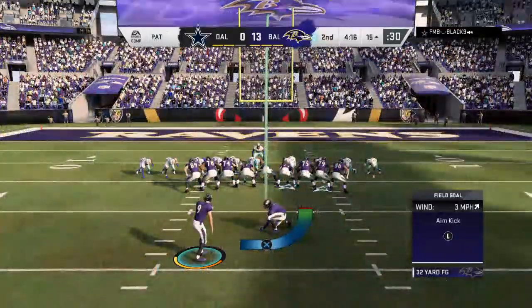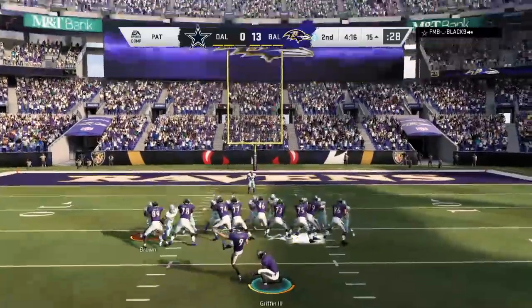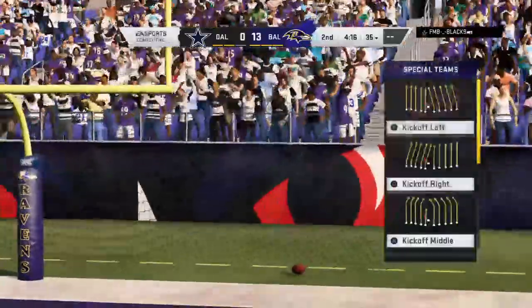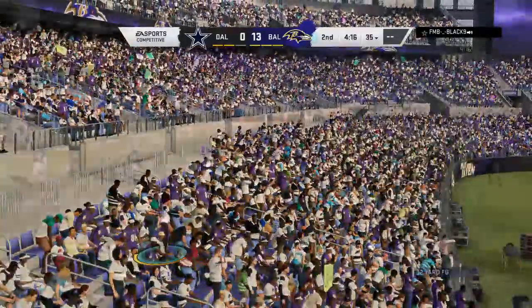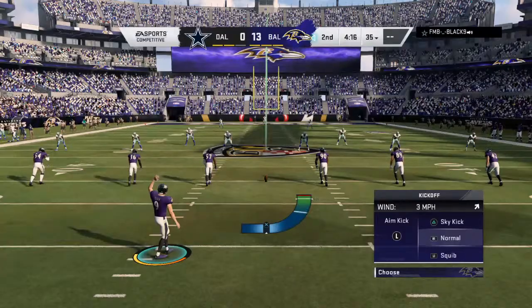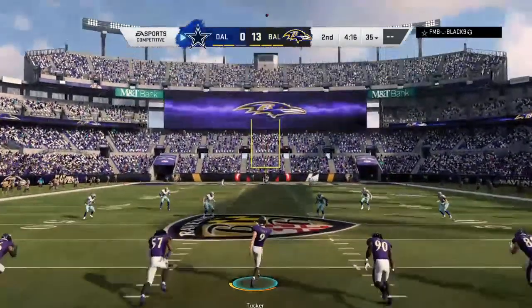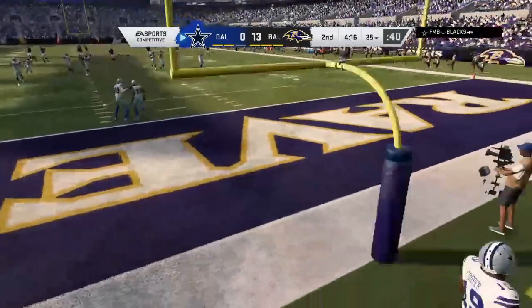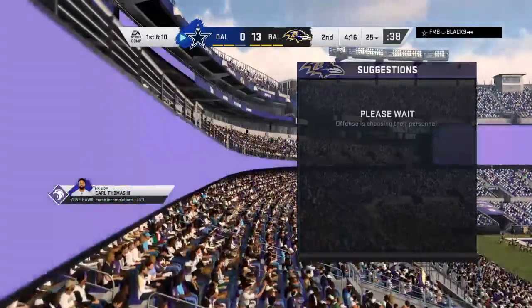Tucker now to add the point after. And this is no good. Missed the PAT, so they fail to connect, and this remains a 13-0 game. So with the missed PAT in his rearview mirror, he goes back out to kick this one off. And this will be a touchback as that sails over the end line.